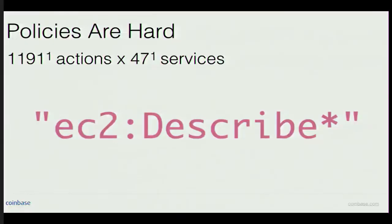Now, for those of you in AWS in particular here, for the markup language provided to us to control access to our clouds, it turns out policies are actually fairly hard. So this is using Amazon's Identity and Access Management. Last we checked, there were 1,191 actions and over 40 services to know how to apply these actions within IAM across. And that's compounded by the complexity of resources and ARNs and condition restrictions as well.